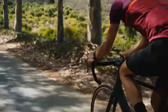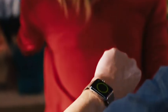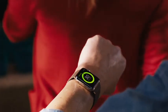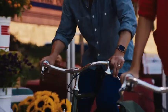This doesn't necessarily mean hardcore exercise. It means any activity done at the level of a brisk walk or above. You close the ring when you hit the globally recommended 30 minutes of exercise per day, and it doesn't even need to be all at once.